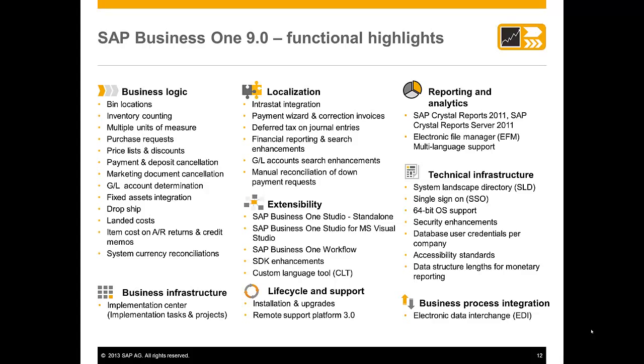From a business infrastructure perspective, we've delivered a new implementation center, which enables you from directly inside the software to manage your entire implementation together with your partner using our pre-built and tested SAP Business One accelerated implementation program. And that entire infrastructure to help you manage that is built into the software itself. So the software helps you install it.